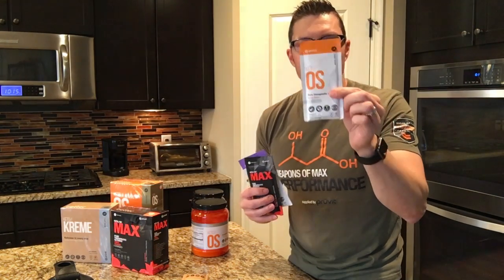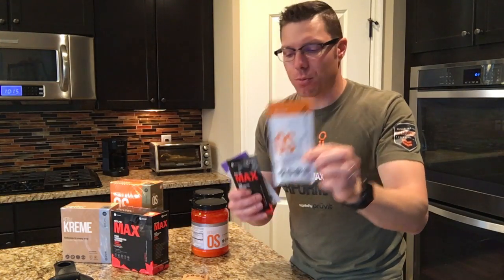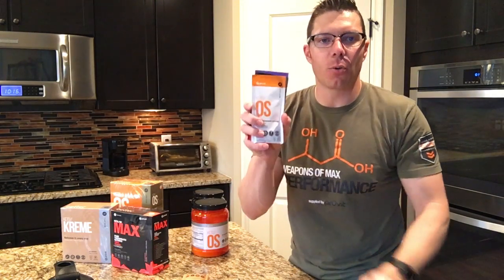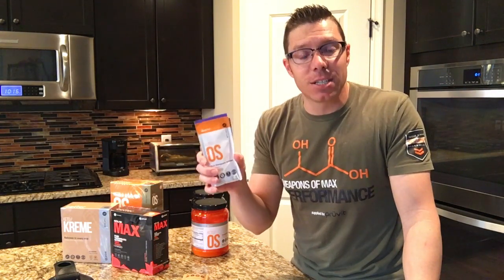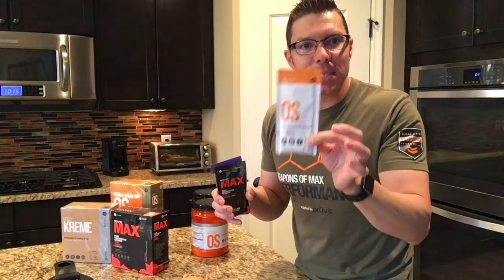This one right here, our Orange Dream, our version 2.1, is kind of like our original product. It's the one that the company started with. It has MCT powder in it as well as the ketone. So it's got the beta hydroxybutyrate, which will give you the instant ketosis, and it's got healthy fats, MCTs.